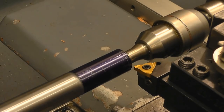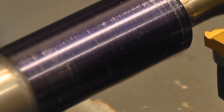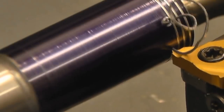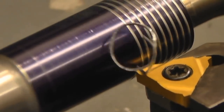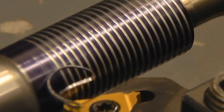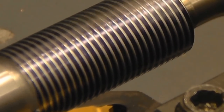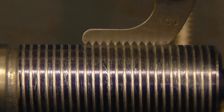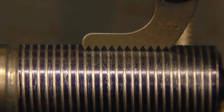I'm going to use a thread dial indicator. Basically I can lock the half nut in anywhere I want on any line, with it being a metric thread on a metric wheel. Right, I'm going to take a nice light cut just to mark it. A bit more than a light cut, but certainly putting a mark on it anyway. Okay, that's a 1.5mm thread pitch gauge, and you can see it's actually cutting a 1.5 pitch thread.